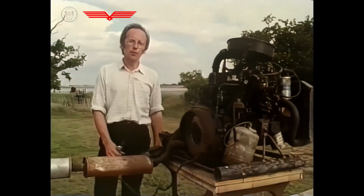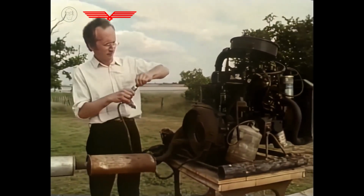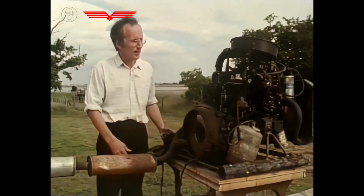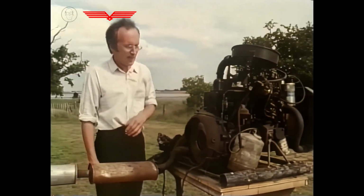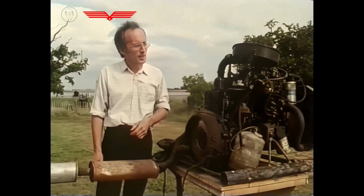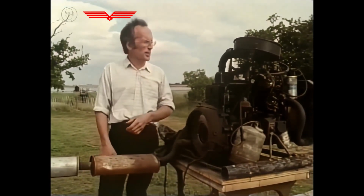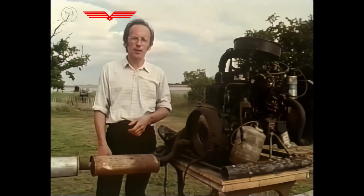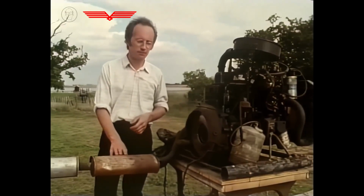The engine's improved enormously since 1900. It starts at a flick of a switch. It's incredibly powerful. And it's really very reliable. But it's still far from perfect. Despite its power, it's really very wasteful. 4/5 of the energy released by the petrol is simply lost as heat through the radiator and the exhaust.